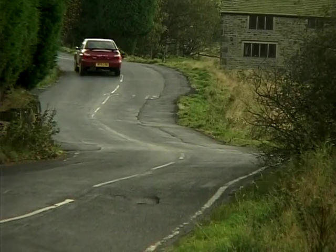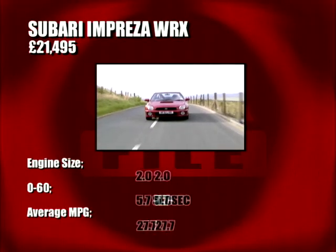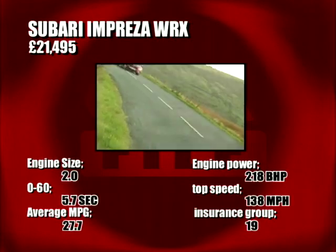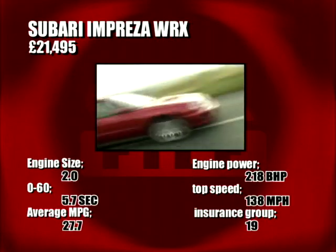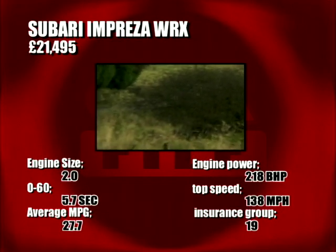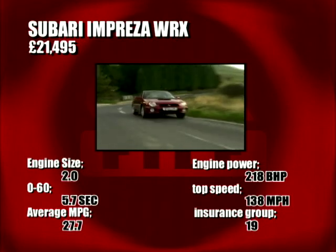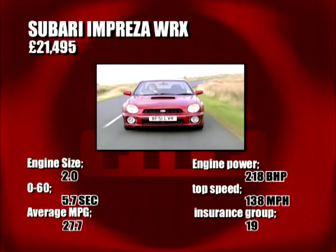Out of the corner and away you go, but you have no fear that this thing couldn't stop on a dime. So the Impreza may look less intimidating than it used to, but it still drives like a demon. The engine not only makes a great sound, but once the turbocharger kicks in, it pulls incredibly hard too. And we'll get to 60 in 5.7 seconds, topping out at just under 140 miles an hour.